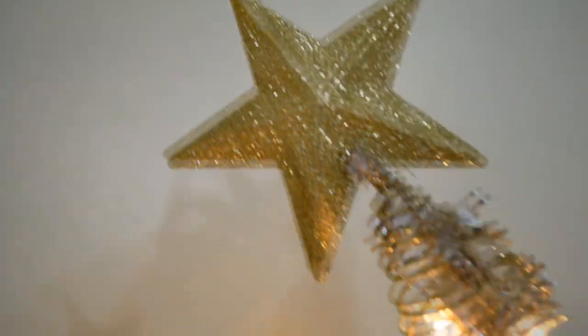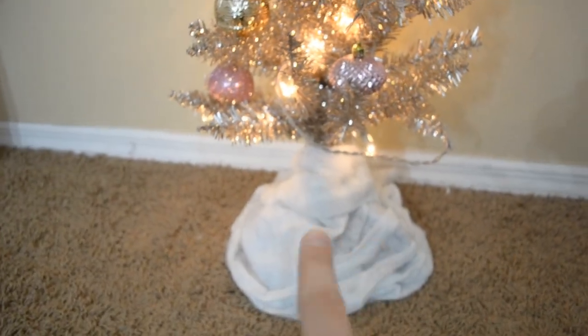And my mom got me these ornaments as well. Two different packs. So there's circle ones, and then there's these. And then as the skirt of the tree, I just put snow around it. And it's just so cute. I love it so much.